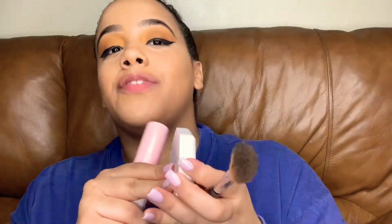So I'm going to be using Fenty Beauty. I want me a trophy. Sorry. Look how pretty this is. It's so beautiful. Beautiful. I just want you to know you're my favorite.